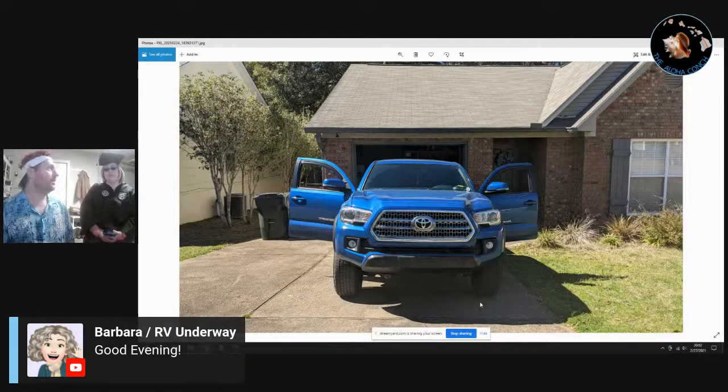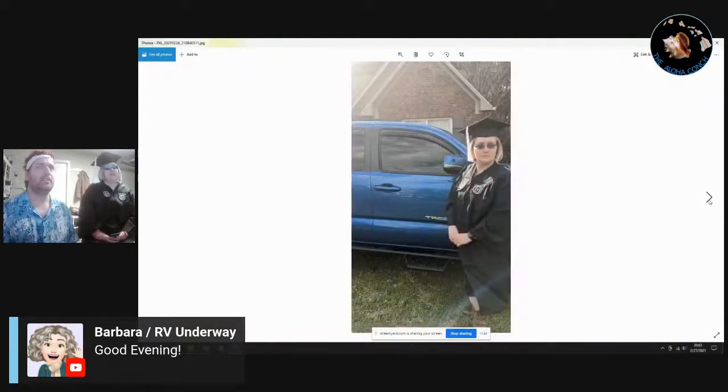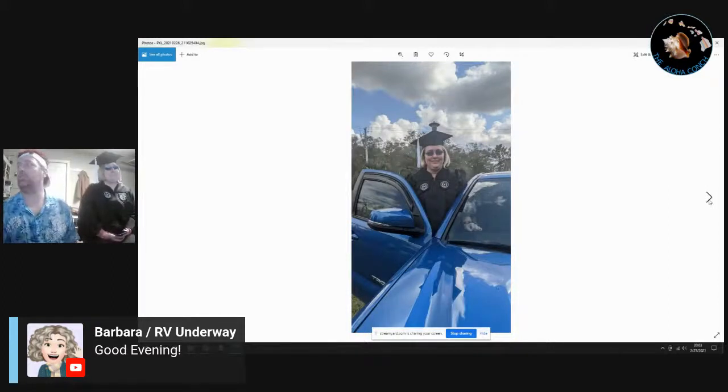We had the Toyota Corolla, the Crayola, a white Toyota Corolla, and we upgraded to this beauty, Big Blue. Every now and then she'll say, well, what color is it again? It's a pearl something. Blazing Blue Pearl. I love the color. I told you it was a pearl something. And there's me. I just flipped down my flip-flops. And there's her in her cap and gown with the beauty of a truck.